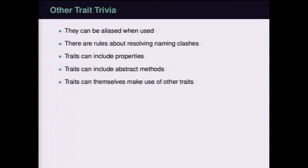Can abstract classes have traits assigned to them? I can't see why not, because you can mark a totally functioning class as abstract. So yeah, I guess. Awesome.